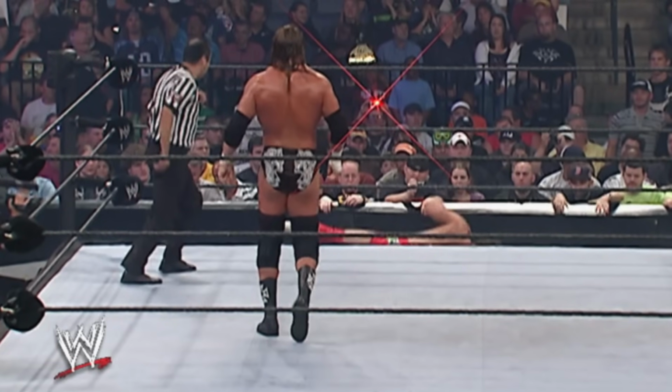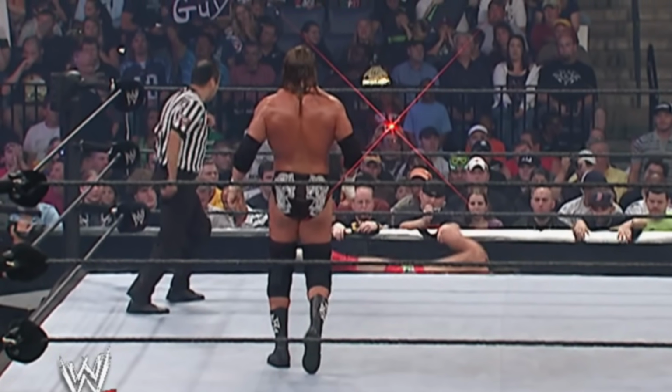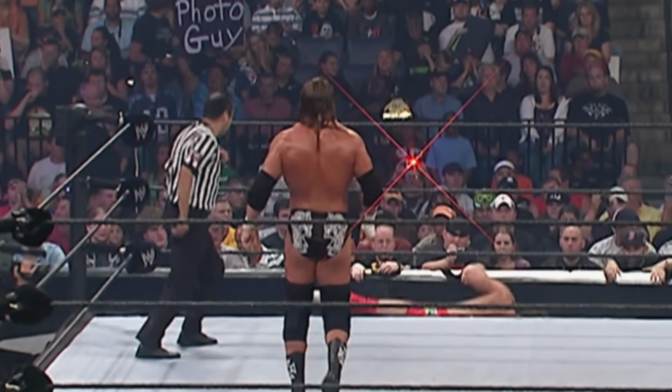And just something random that stuck out to me was this Triple H attire. I don't think I ever recall seeing this design. I really wasn't watching the product much at this point, so it's possible that he wore these every night and I just totally missed it.